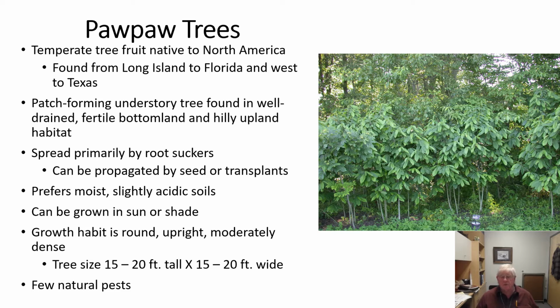They spread by root suckers, but can be propagated by seeds or by transplants. They like moist, slightly acidic soils, but as said before, they can be grown in sun or shade. Their growth habit is round and moderately upright, with a tree size of about 15 to 20 feet both in height and width. One of the nice things about pawpaw is that they have relatively few natural pests, and therefore they are natural for some of our home plantings.